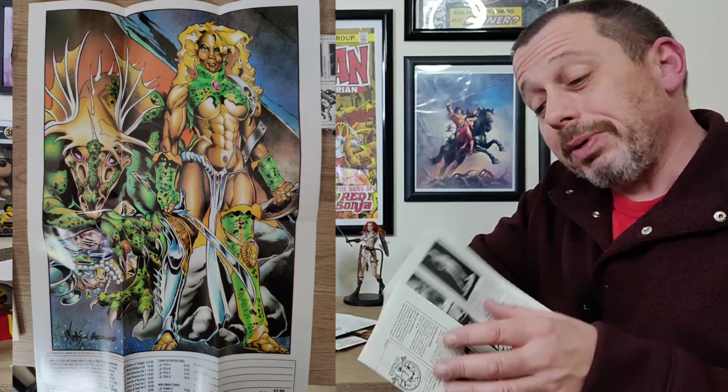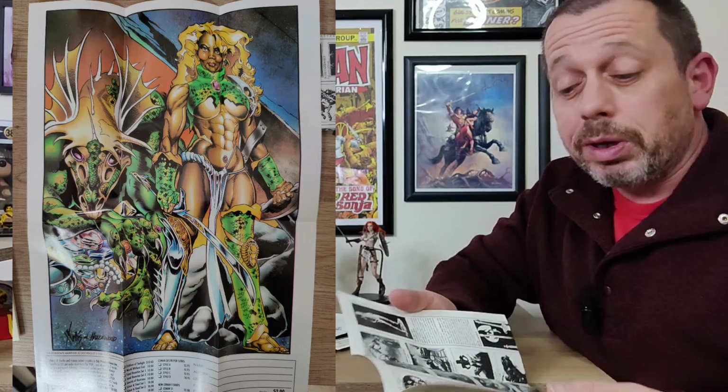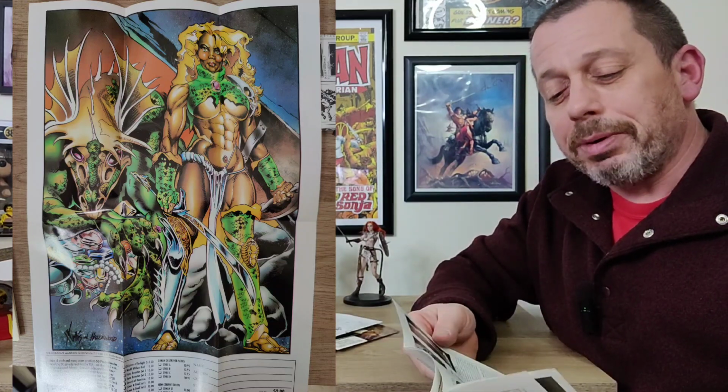And the way I came across these is I got a text message from my comic shop owner, Chet, who says, Gary, stop by tomorrow, please. I got something you're going to want to look at. And when Chet texts me or calls me and tells me that there's something I'm going to want to look at, I'm going to want to look at it, because he doesn't steer me wrong.